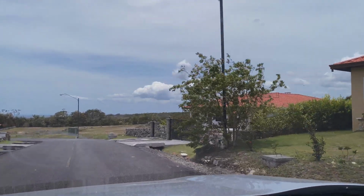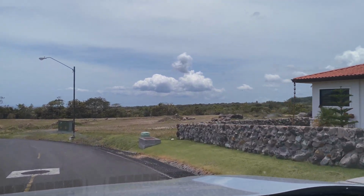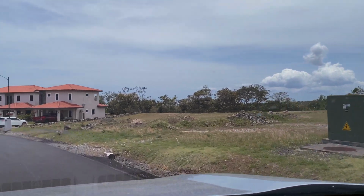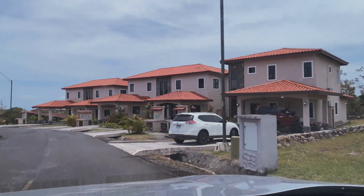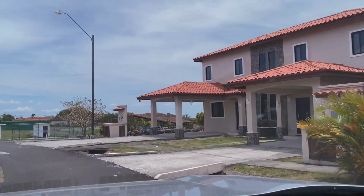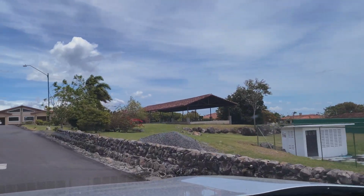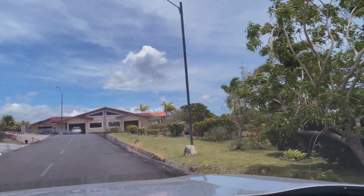But there's a lot of homes here. This is way more homes than I thought there would be. This is great. There's not that much money in here either. It's your big one. There's tennis courts, I see. There's like a communal.